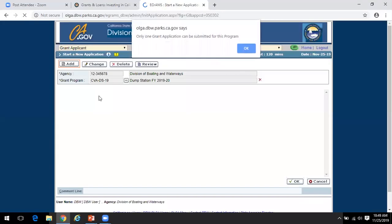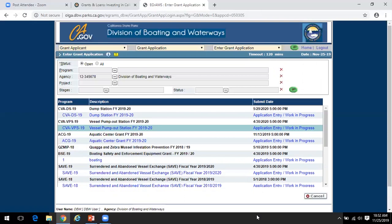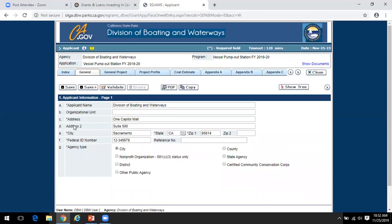You're now on the next screen where you will select the hyperlink of the grant you wish to access. Once you click the little green Go button for your screen to update, you will next want to select the hyperlink of the grant you wish to access. This will open the application in edit mode for you to begin entering grant information.